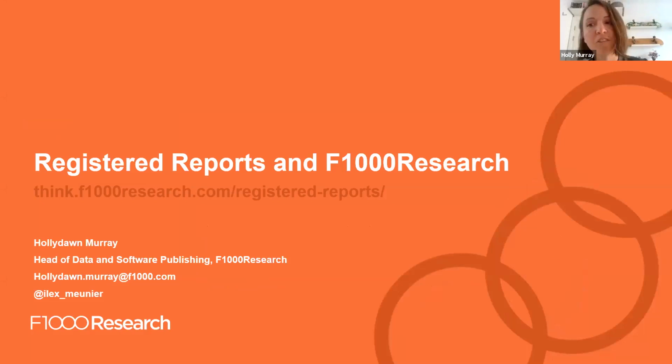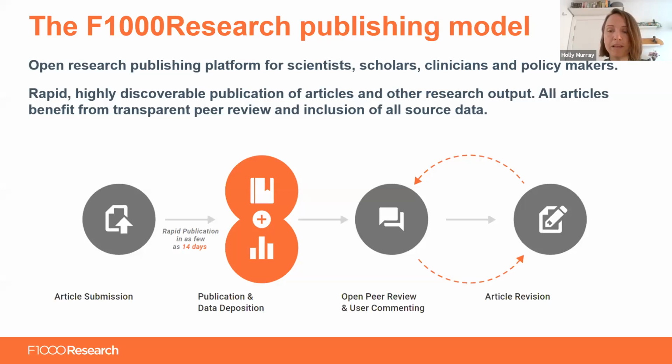I'm the head of data and software publishing at F1000Research. And today I want to talk a bit about my experience implementing registered reports alongside an open post-publication peer review model. For those of you who aren't quite familiar with F1000Research, it is a publishing platform where researchers can openly publish a wide range of research outputs without editorial bias. All articles published on F1000Research benefit from transparent peer review and mandatory data sharing.